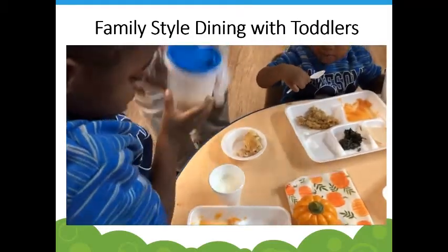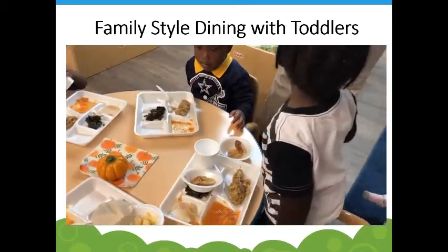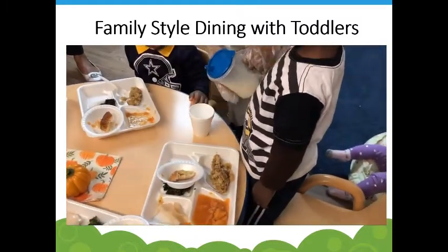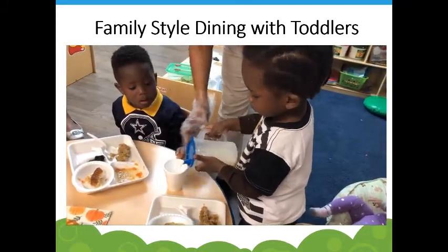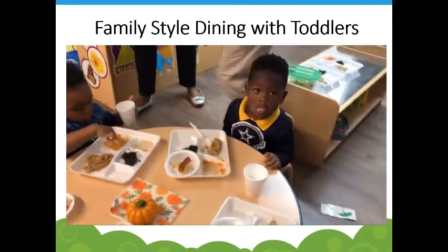Good job. Stand up, Ryan. Hold the handle, and the milk comes out like a little spout. I'll move this for you. This is yours. We're gonna do this again. Hold it. Put it in the cup. Woo! Awesome. Good job. You didn't spill a drop.